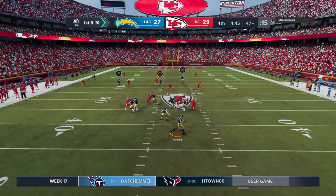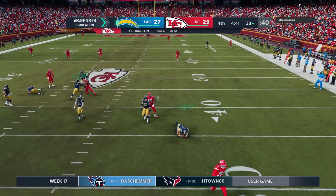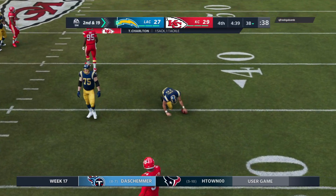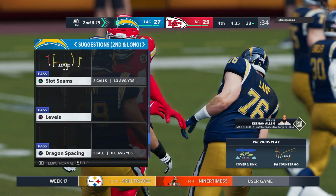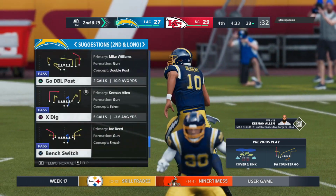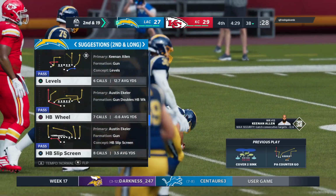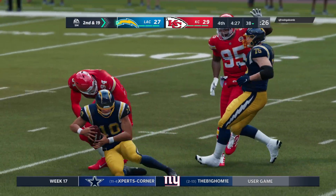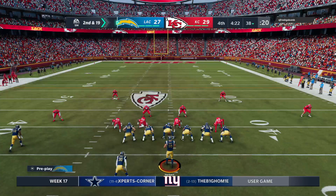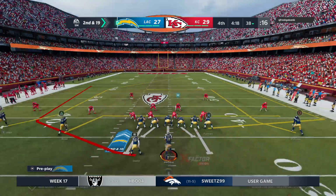Off the play fake to Eckler, it's Herbert escaping the pressure. And he's going to have to eat this one as down he goes. Taco Charlton, he's the one to get him, and that is sack number 7 for him on the year. It's second down. And they need to work to at least get some of this yardage back after the sack. 2nd and 19.